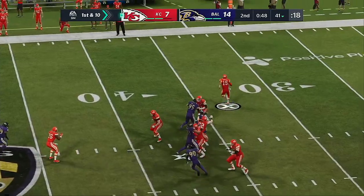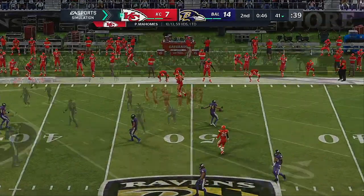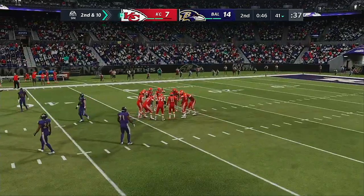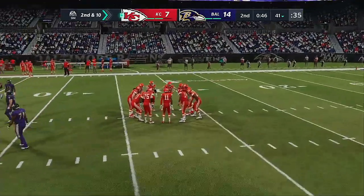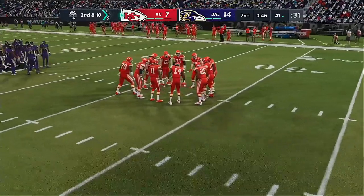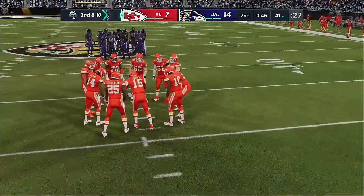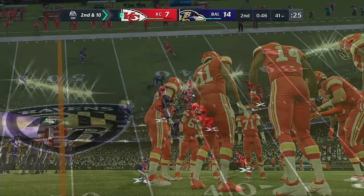Mahomes now on first down. And this will be incomplete. Physical play on the football there, and it's second down. And partner, to me, that one was all about timing. If he's there too early, it's going to be a pass interference call. If he's too late, it's a completed pass. He was Johnny on the spot on that one.